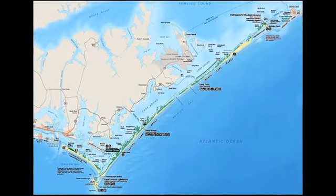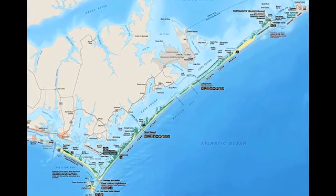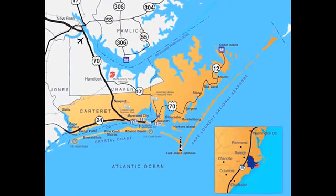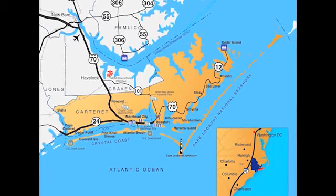In addition to Shackleford, the park includes South Core Banks, North Core Banks, and Portsmouth Island. This federal park is located in Carteret County, the county famous for its down east coastal towns and villages.